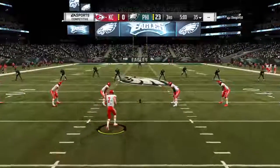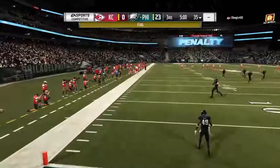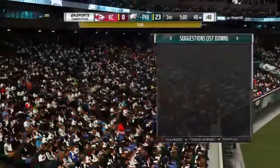So the Eagles with the lead, and they're going to get this football first as the 3rd quarter gets underway. So they will accept the penalty.